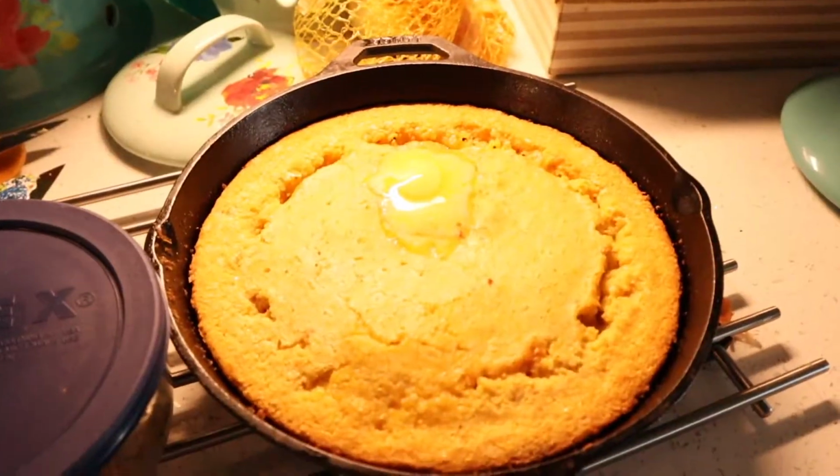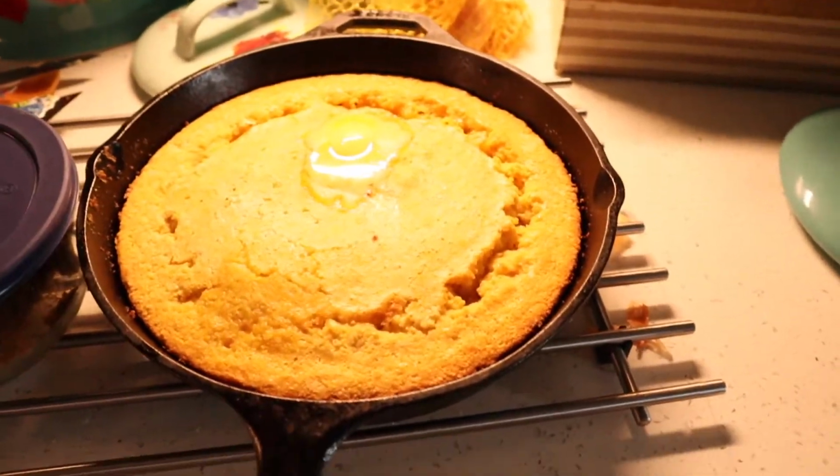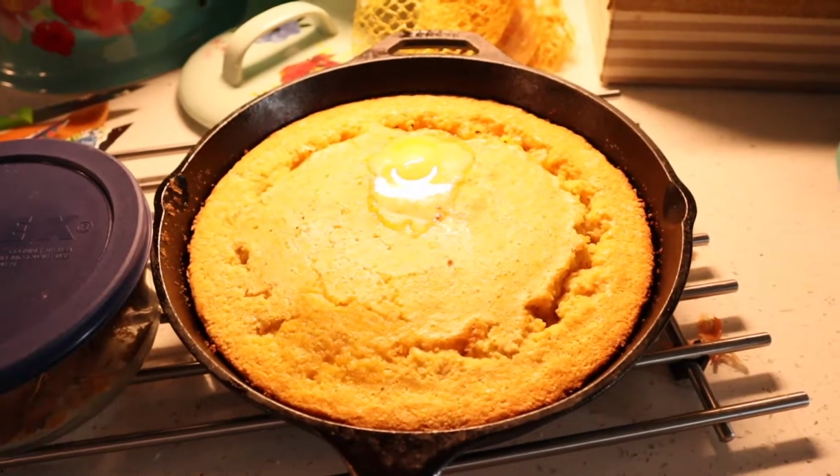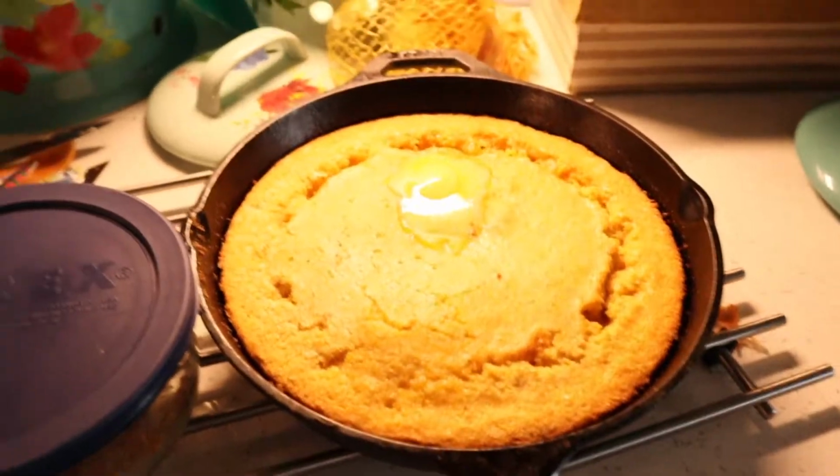It's gonna be really good. Okay, so let's cut into the cornbread and see what it tastes like. All right, I put some butter melting on the top because it's butter. You can't get enough of butter, right?